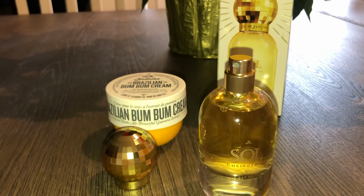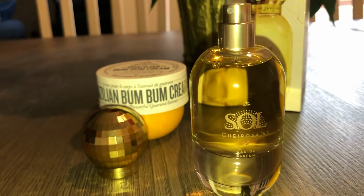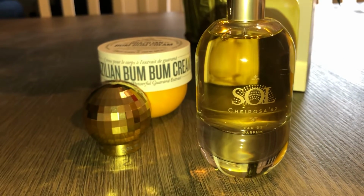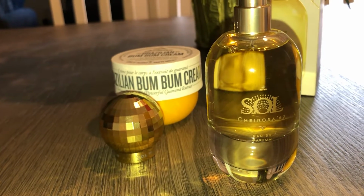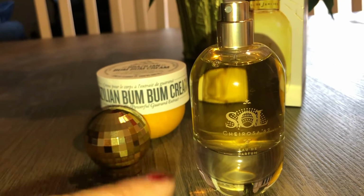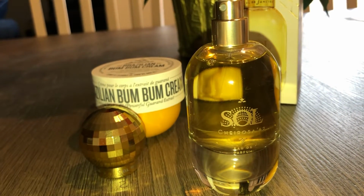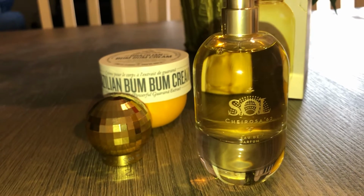And let me tell you, the almond is very prevalent here, as it reminds me of the Bath and Body Works body spray that's Almond Blossom, I think it's called. And I can't wait to get home and try and layer this one with the Bath and Body Works Almond Blossom. I think it would be awesome. Excuse my voice, I'm a little bit raspy here.